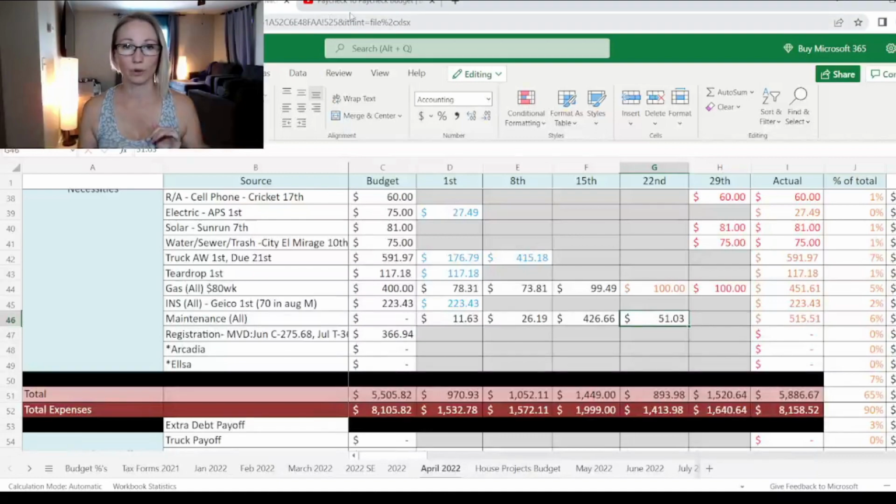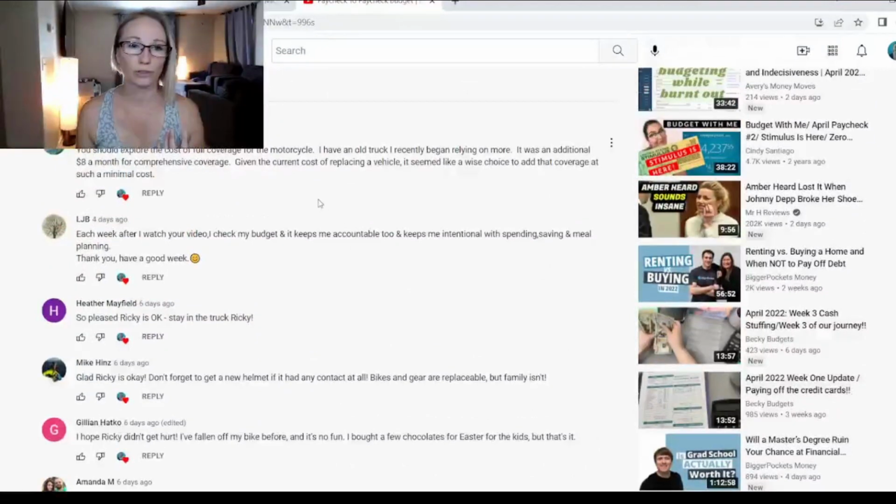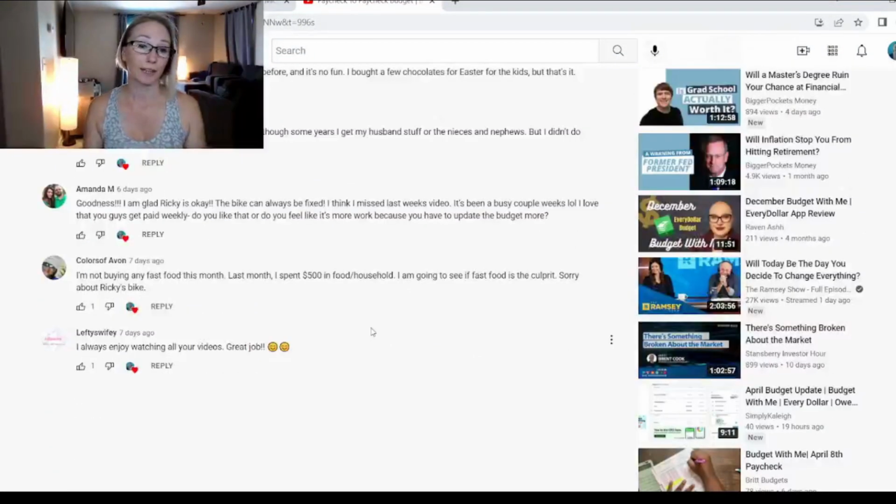The oil pan and the mirror and the siding, that type of stuff was damaged. So he replaced all that, and then his front rim was bent up a little bit, so he had to replace the rim. But he's fine. Everything's good there. We do have a few comments related to that. We had a lot of you saying that you're glad he's okay. Thank you.